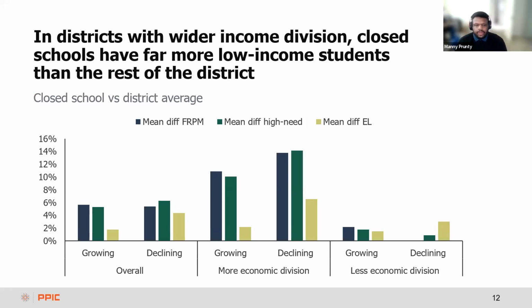However, we do find some equity concerns once we look at districts with relatively higher economic division. We define economic division as the gap between the average share of free and reduced price meal students across the district compared to the school with the highest share of free and reduced price meal students. On the vertical axis, I'm showing the percentage difference between the closed school versus the district average. So the districts with a higher economic division tend to close the schools with a higher share of free and reduced price meal students and a higher share of high need students compared to the districts that have relatively lower economic division.